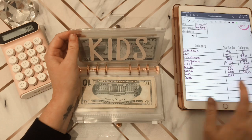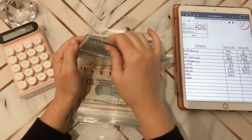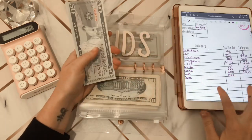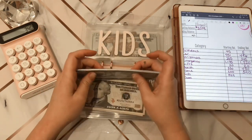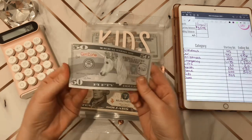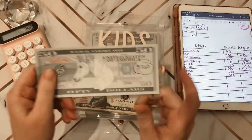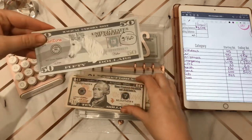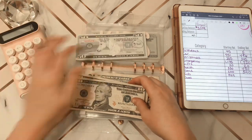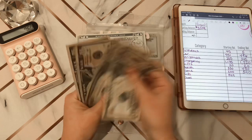Okay, kiddos savings envelope started the month at 529. Okay, and this is a little bit funny. So I had to move some of their money into checking, but they let me into their savings account, but they let me borrow their unicorn money. So this is $760 worth of unicorn money. That's very hard to count for mom, so mom's not gonna try. Okay, so we're just gonna go 760. Believe me, it's there. 10, 20, 30, 40.